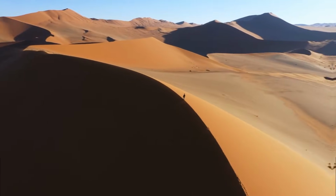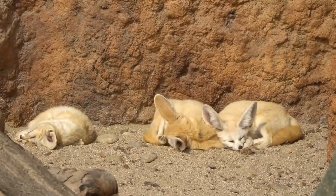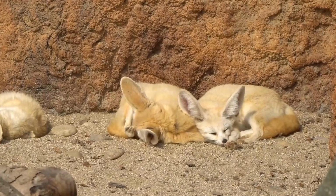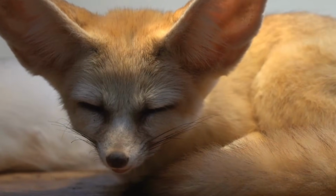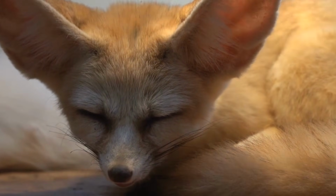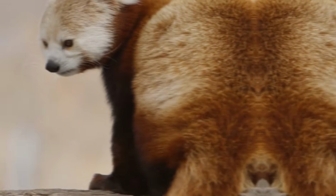Deep within the Sahara Desert, you'll find a little creature known as the fennec fox. This huge-eared animal adapted perfectly to survive in its hostile environment. The huge ears help them to dissipate the unbearable heat of the desert, as well as help them to hunt for underground prey. Now meet this guy.